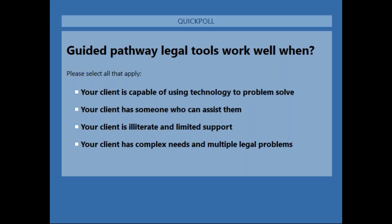That ranges from, as Susanna has been talking about, when somebody is quite capable and comfortable using technology, that they can use it by themselves, to somebody who may be computer illiterate but has a caseworker they have a really good connection with, and the caseworker is able to take them through this guided pathway and they're able to resolve the legal issue by themselves. And if the client is illiterate and has limited support, that really is a situation where somebody should be seeing a lawyer or getting advice, maybe directly from a lawyer, because in that situation where they don't have the support of a caseworker or a community worker, that might be the best option for them.